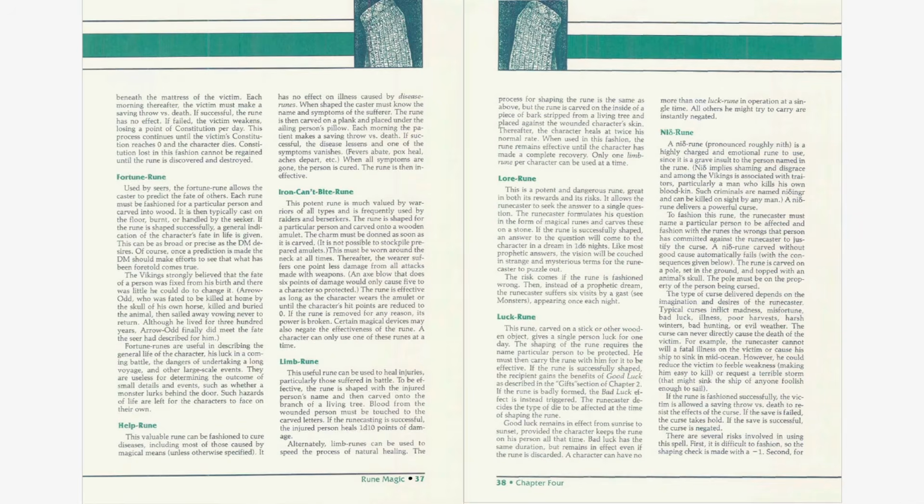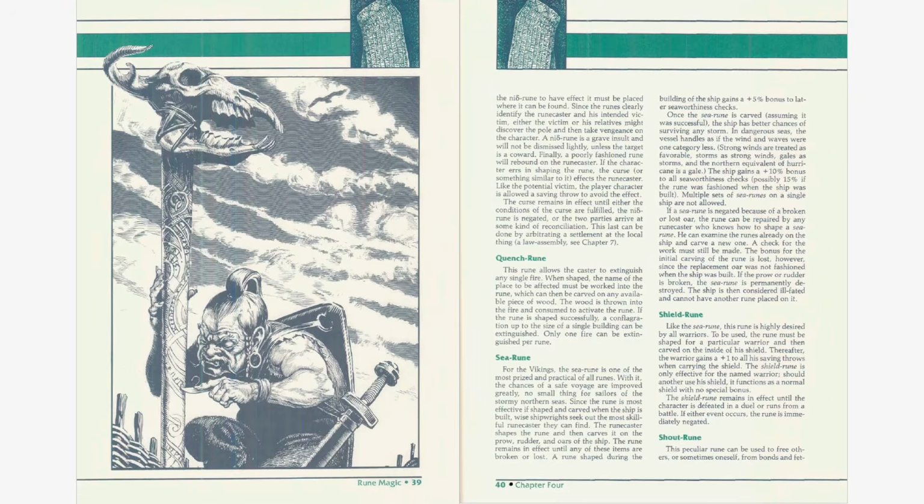These are really fun. They're very evocative of the setting. And again, this is where you're changing the rules of D&D to evoke the setting. And that's something that this book, I think, does better than most of the books in the historical reference series. Okay, and then it tells you how to create other runes if you want to.